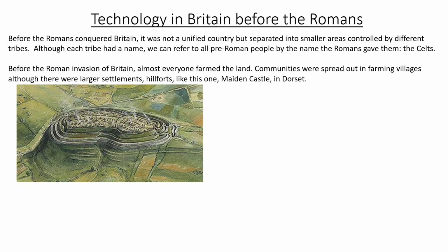Okay, in order to know what change has happened and therefore measure it, we need to know our starting point. So I'm going to give you a little bit of background on pre-Roman Britain, otherwise known as Celtic Britain. And I want you to fill in that first column, the column that says pre-Roman. And I want you to be thinking about those 5 different aspects: military, transport, buildings, the settlement, and the other one.